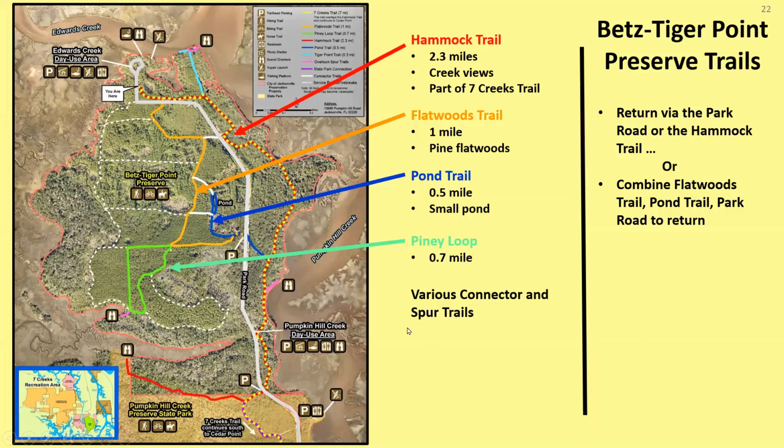So there's lots of ways you can do this hike. You can park here and go to the end. And then when you come back, you can take a little bit of the Flatwoods Trail, I'll show you just a bit of that, or the Pond Trail, I'll show you a little bit of that. Or you can walk back down the Park Road, or you can walk back up the Hammock Trail. So you've got a number of options to come back to the parking area.